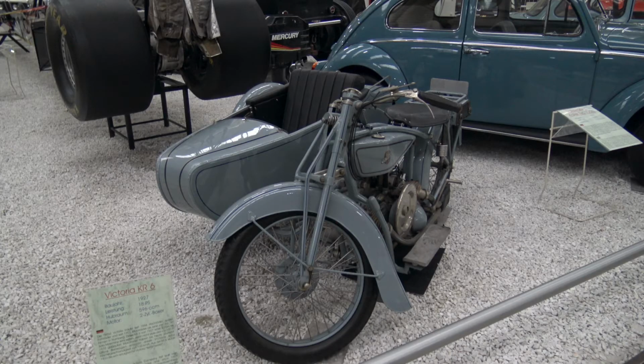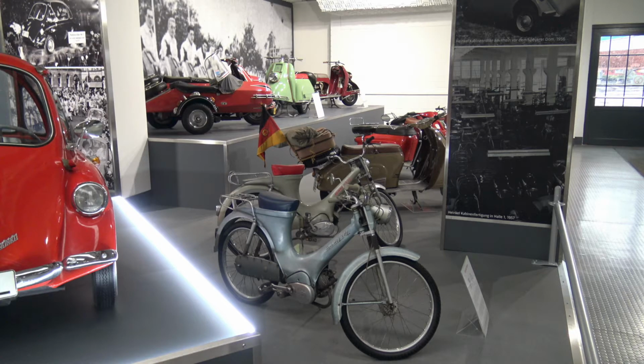This is the Victoria KR6 from 1927. It has a two-cylinder boxer engine with 0.596 liters and 18 horsepower. Here is a collection of products from Heinkel. The first one is the Perle from 1954 with 0.049 liters and 1.5 horsepower.